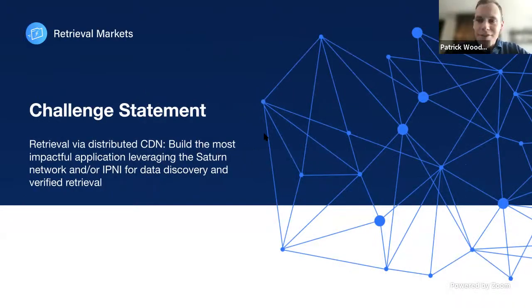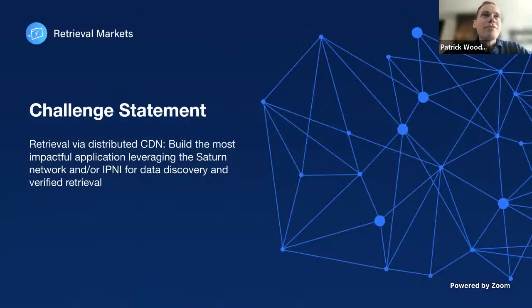So the challenge statement for this bounty is as follows. Retrieval via distributed CDN. Build the most impactful application leveraging the Saturn network and/or IPNI for data discovery and verified retrieval. And we're going to go into a bit more detail about the Saturn network and about IPNI, and then what we really mean by the word discovery there, and also what it means to have a verified retrieval.